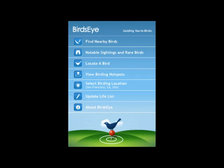That's the essence of using the Notable and Rare Birds feature. Thanks for your attention. I hope this helps you use BirdsEye to have more fun birding by letting it help you find the birds that you want to see.